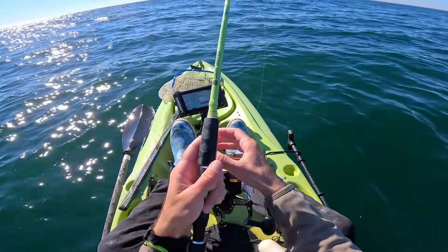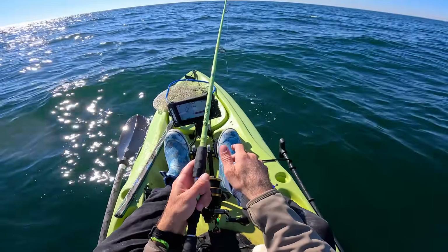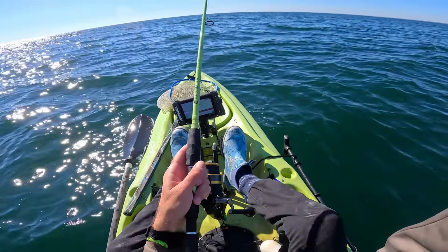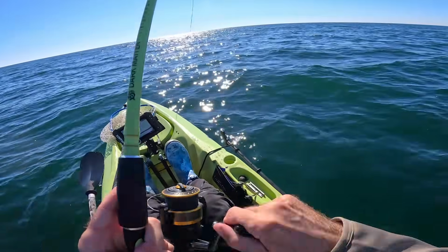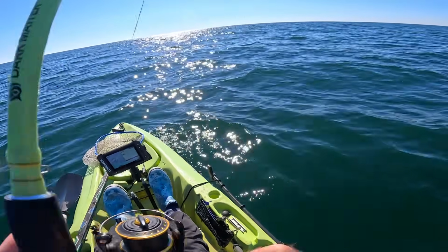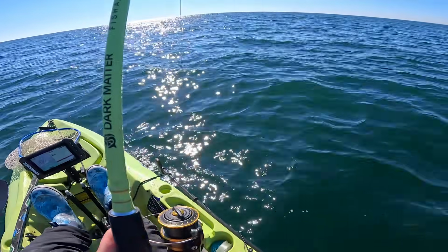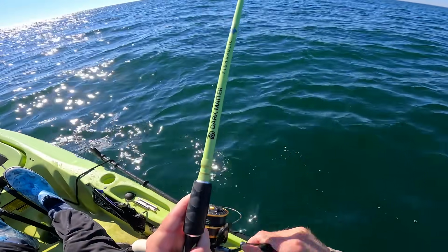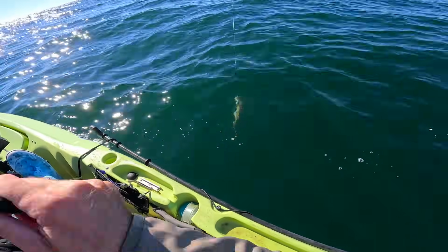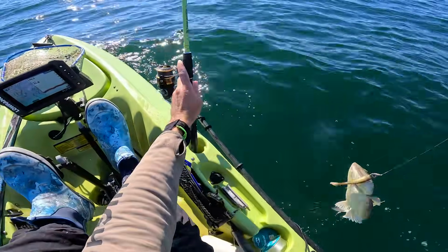That might be the biggest fish of the day, unless we can get lucky and find one like 40 plus inches, and that would be one heck of a fight. Oh, another fish. It's got good weight, whatever it is. Oh no, another lizardfish. Jesus.